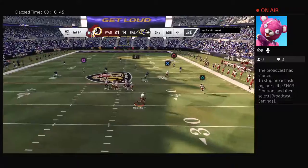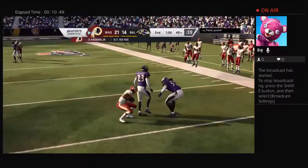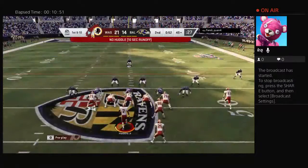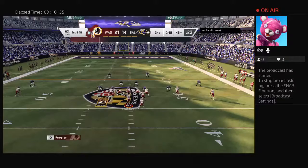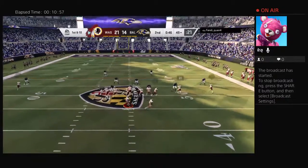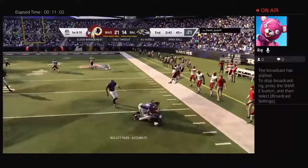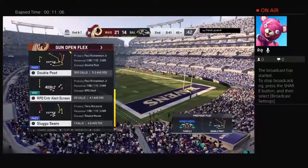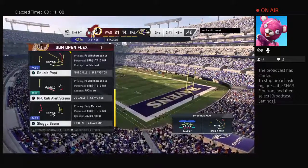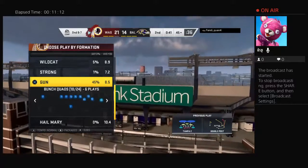On 3rd and 1, it's Haskins sliding out of the pocket. He's got it complete to Thompson. And he's got the first down yardage as he takes it down to the 49. Move the chains, a gain of 7 on 3rd down. Haskins will throw, and he's going to find his man out of the backfield. That's complete. The Redskins now going to use the first of their 3 timeouts as they'll stop it with just over 40 seconds to go in the first half.